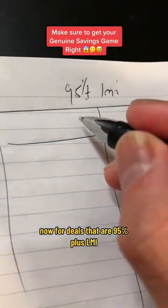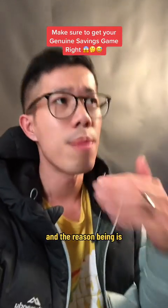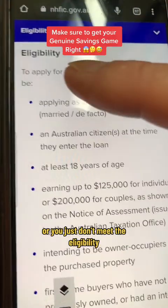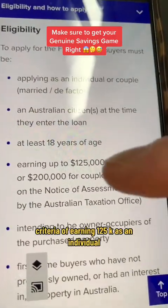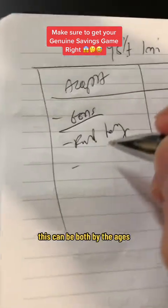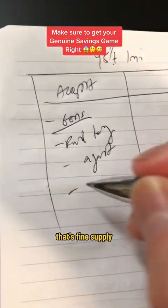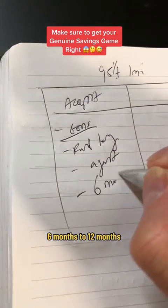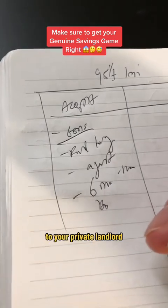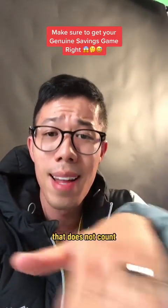Now, for deals that are 95% plus LMI where you're not applying for the First Home Guarantee Scheme, maybe because you're not a first home buyer but you're still buying as an owner occupier, or you don't meet the eligibility criteria of earning 125K as an individual or 200K combined, maybe you exceeded that. This can be both via the agent, but then you say, hey, what about private rent? That's fine. Supply 6 to 12 months of bank statements showing you have transferred that money to your private landlord. But then you say, hey Q, what about paying rent in cash? Then I'm sorry, that does not count.